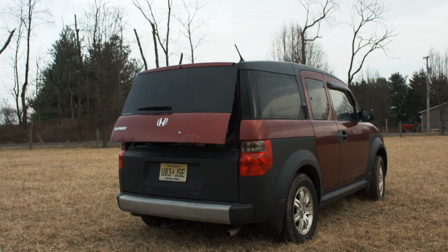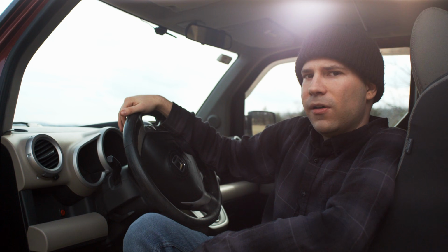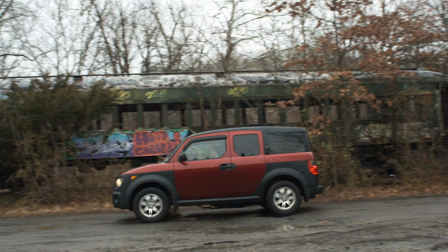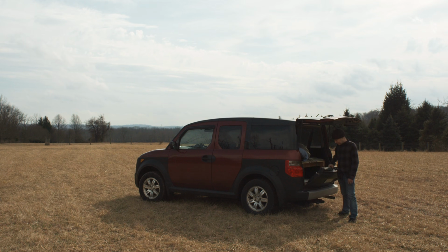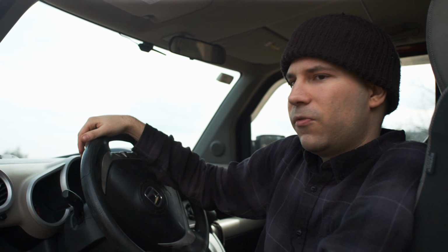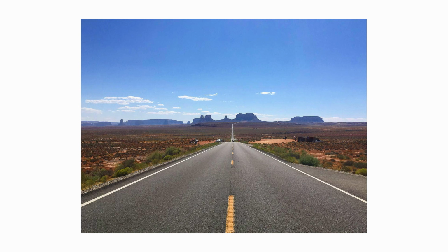So this is my 2008 Honda Element. I bought this car in the fall of 2018 with the intention of turning it into a camper van kind of setup. In the summer of 2019, I drove this car around the country for 3 months. I went down to Florida, out to California, up to Oregon, Washington, all around the American West, and back home to New Jersey here.